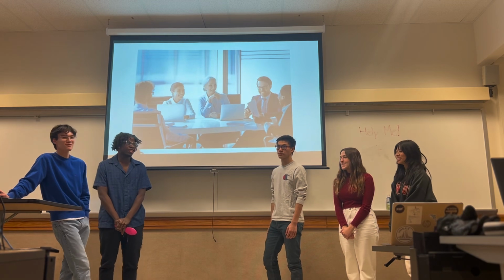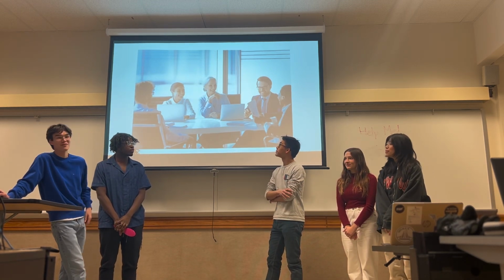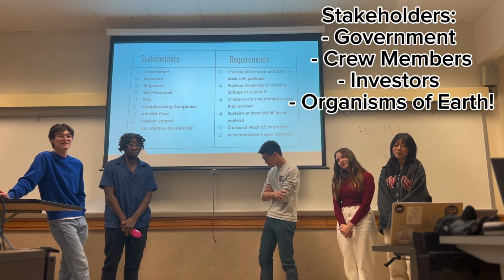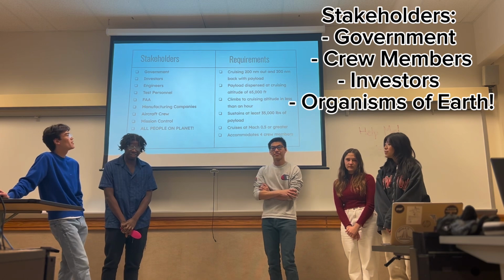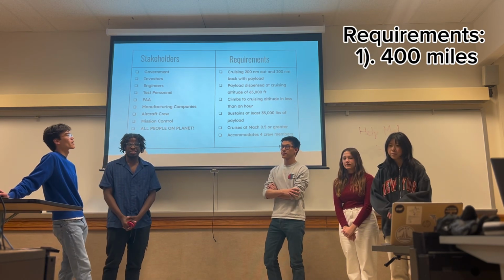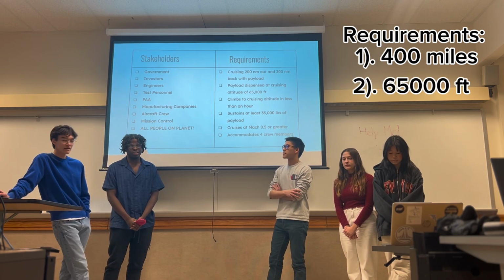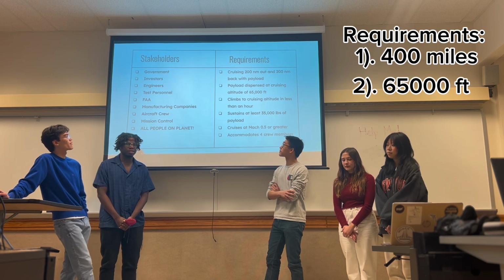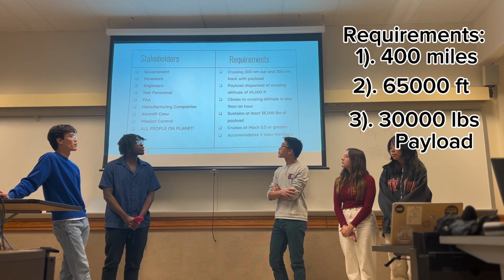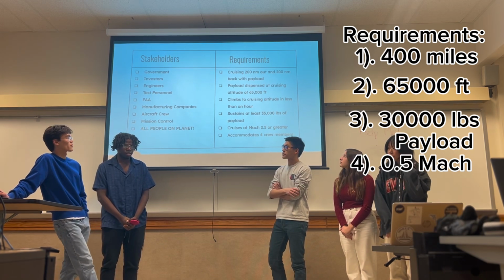So the first thing we had to do is identify our stakeholders and their requirements. So this is a great example of our stakeholders right here. Some stakeholders of ours are the government, investors, engineers, the FAA for certification, and so on. From these stakeholders, we were able to find requirements. For example, our main mission required cruising 200 nautical miles out and back for the dispersal of the payload. You have to do this at an altitude of 65,000 feet with a payload of 35,000 or greater, with a cruise speed of Mach 0.5 or higher and a crew capacity of 4.